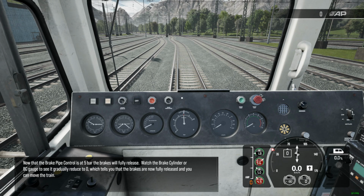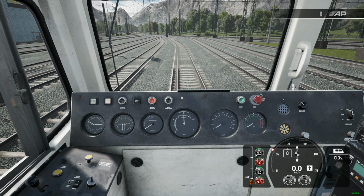Now that the brake pipe control is at 5 bar, the brakes will fully release. Watch the brake cylinder or BC gauge to see it gradually reduce to 0, which tells you that the brakes are now fully released and you can move the train.